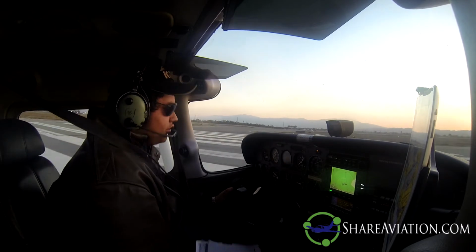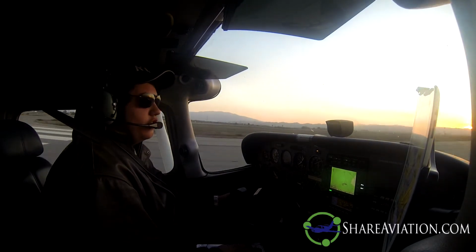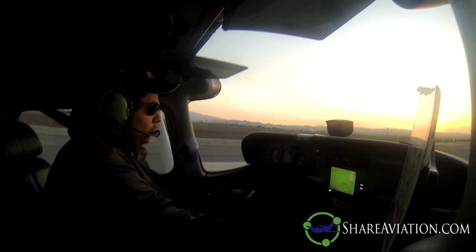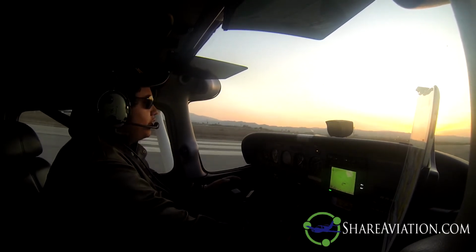Alright, mixture rich. Landing light on, strobes on, nav lights on, beacon on. Alt, mixture rich. Both. Heels on the floor. Full throttle. Good power. Good pressure. We have airspeed.